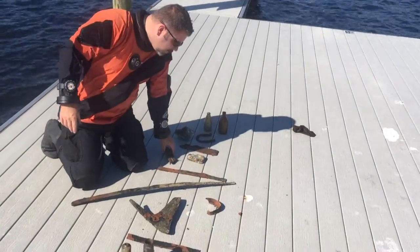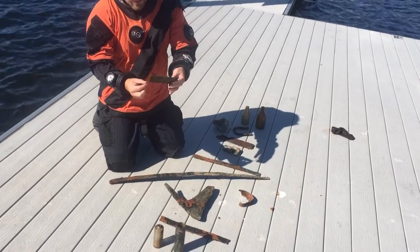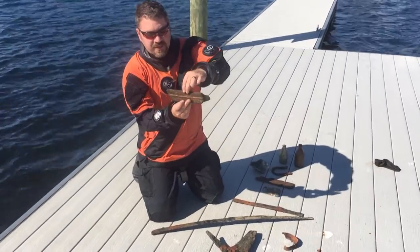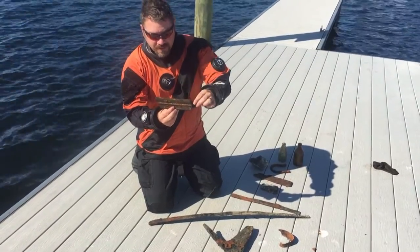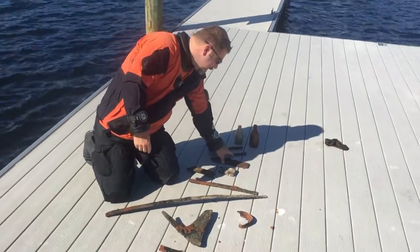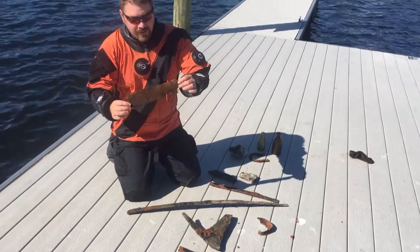We found some old molding out of inside of a house. It actually still has the original nails in it, but you can see it's a trim molding that goes from where the wall meets into the ground, or the wall meets into the ceiling of the house. Found some old siding, and we actually found a bunch of this. We left a lot of it down there.